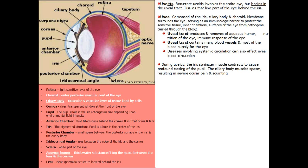Surfaces from the eye, also where there can be pathogens introduced. So the uvea is really the protection of the eye, either from pathogens or other things that would be carried in from the vascular system of the eye. And it also produces and removes the aqueous humor, which is the thick, watery substance that fills the space between the lens and the cornea. Nutrition is provided through there. The immune response is provided through the uveal tract.